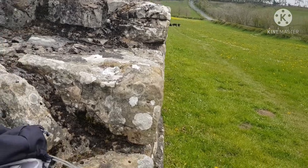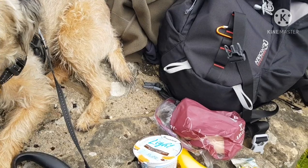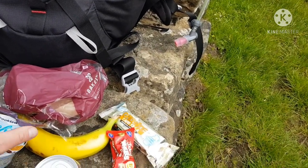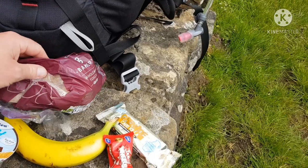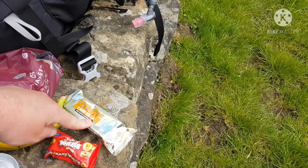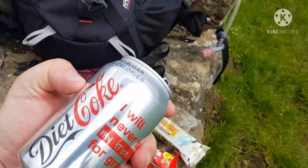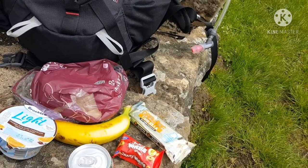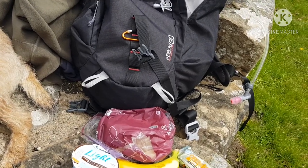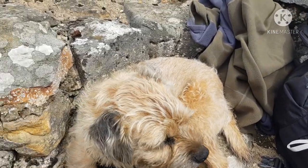So we're just sitting on a little bit of wall having my lunch. Mister's got his bag of food. My lovely lady has made me packed lunch, so I've got plenty. I've got sandwiches, egg and tomato, banana, jammy wheels, a Grenade Carb Killa. I've never had one of them before, see what that's all about. A Diet Coke and a yoghurt. So we'll get this inside of us and get refueled for the next 4 miles or so. And he's going to have his dinner, aren't you? Right, I'm off to enjoy this.